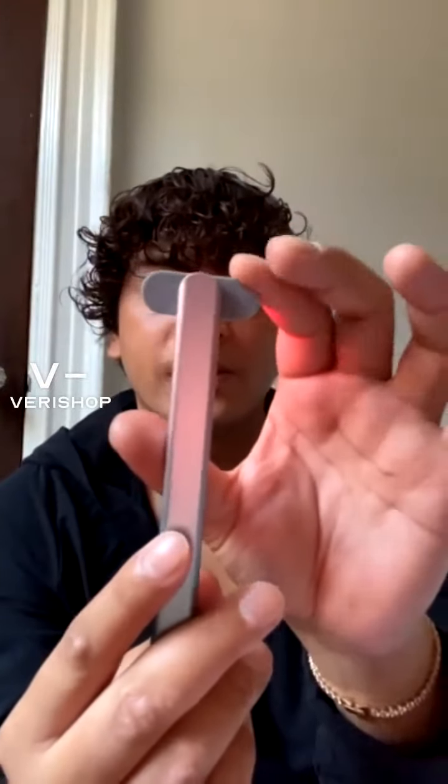And the head also switches vertically and horizontally. So this is horizontal and this is vertical. If you wanted to switch it up, it's easier to get in certain areas, like here, corners of eyes, there. You can even use it on your neck, which is great.